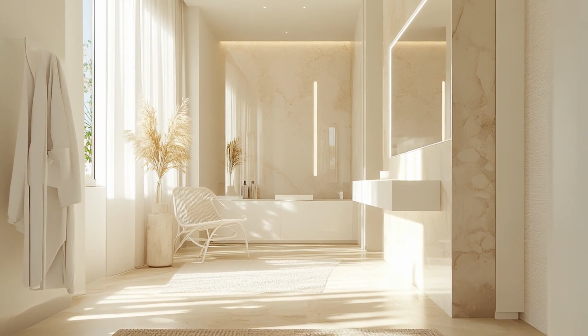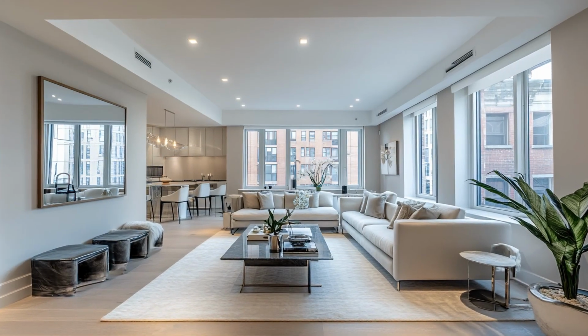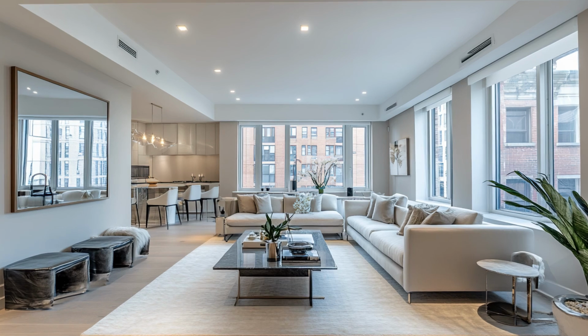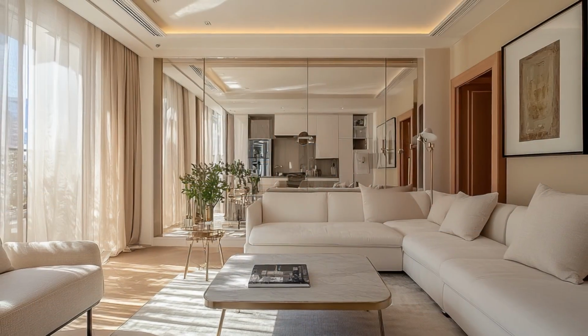Whether you're into modern, Scandinavian, or even rustic styles, neutral tones and mirrors blend seamlessly into any decor theme. These elements work together to open up your space and make it feel cozy yet uncluttered.